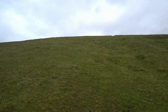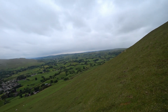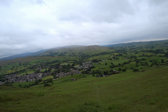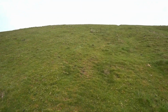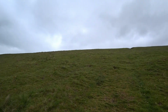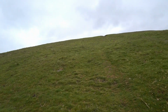You don't want to come here with people fitter and faster than you. It's awful. Oh. You can hear the skylarks, linnets. Feels like never ending, going up always.